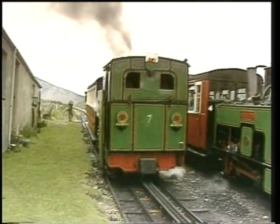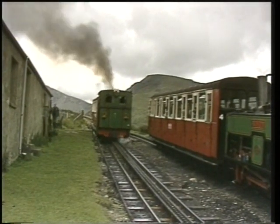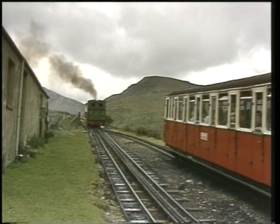At Hebron Station, one of the 3 passing places on the line, number 4 has entered the loop awaiting the arrival of number 7. With the authority of the blockman, number 7 continues to pound its way towards the summit.